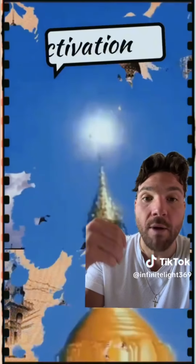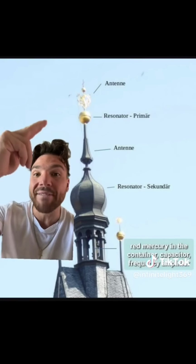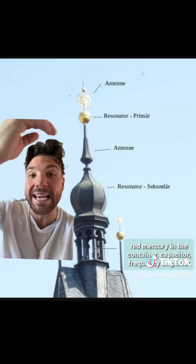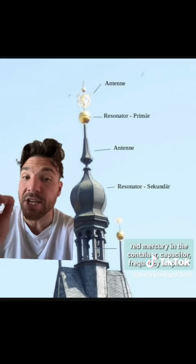You will see this technology on old buildings all around the world. Here is another example. This is harnessing energy from the ether. So all these old buildings will have an antenna at the top which harnesses the energy from the ether and brings it into the resonator, which is filled with mercury. When mercury spins, it creates a current. You can even find this technology in your hometown.